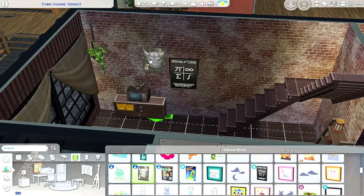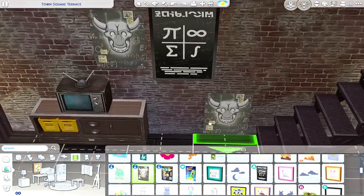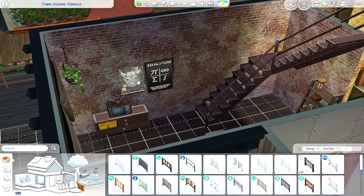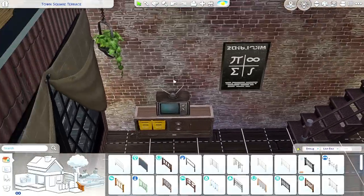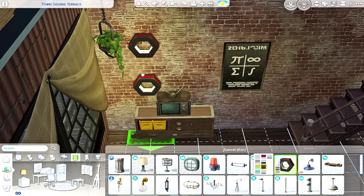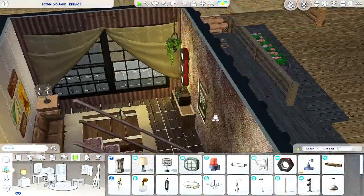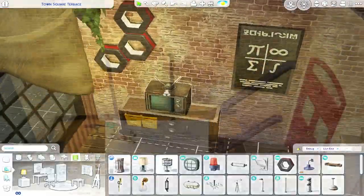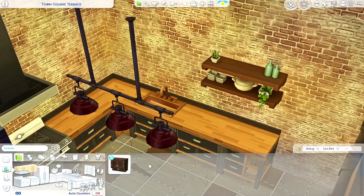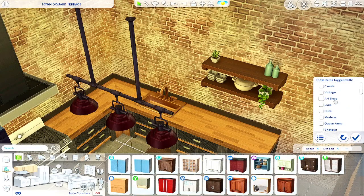I do end up adding windows. I put a picture on the wall here, and then I add some windows. Originally, I had put them across the top. I didn't like it, and I ended up moving them so that they're in line with the stairs. I put the railing from werewolves, and yeah, that's about it down here. Like I said, we're just going to add clutter. We put little wall lights on the wall. Not too interesting, to be honest with you.